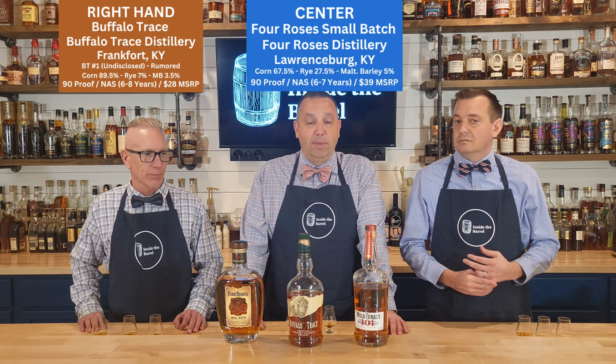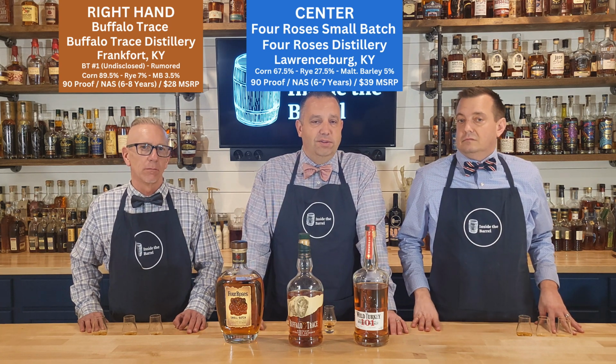In the number 2 spot here, we've got Buffalo Trace Bourbon from the Buffalo Trace Distillery out of Frank's favorite place, Frankfort, Kentucky. Buffalo Trace doesn't disclose their mash bills, but we do know this is used for mash bill number 1, which is their low rye mash bill. That rye is rumored to be somewhere below 10%. Different sources will say different things. The one we looked at was pretty consistent: 89.5% corn, 7% rye, 3.5% malted barley. So really low rye content, high corn content. We may be able to pick that out in comparison to the Four Roses. It comes in at the same proof as the Four Roses, 90 proof, 6 to 8 years, and $28.